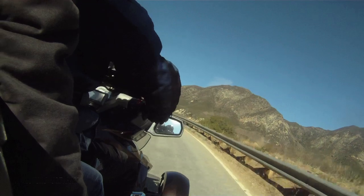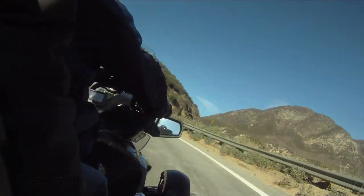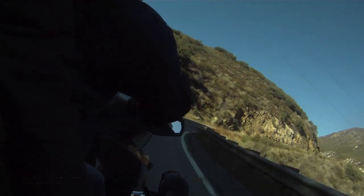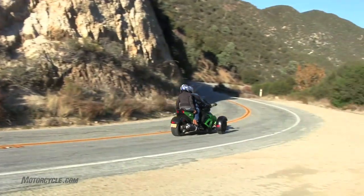If you are that person who is looking for a motorcycle experience but is wary of just being on two wheels, these are easier to get on and ride. It is nice if you have a passenger.